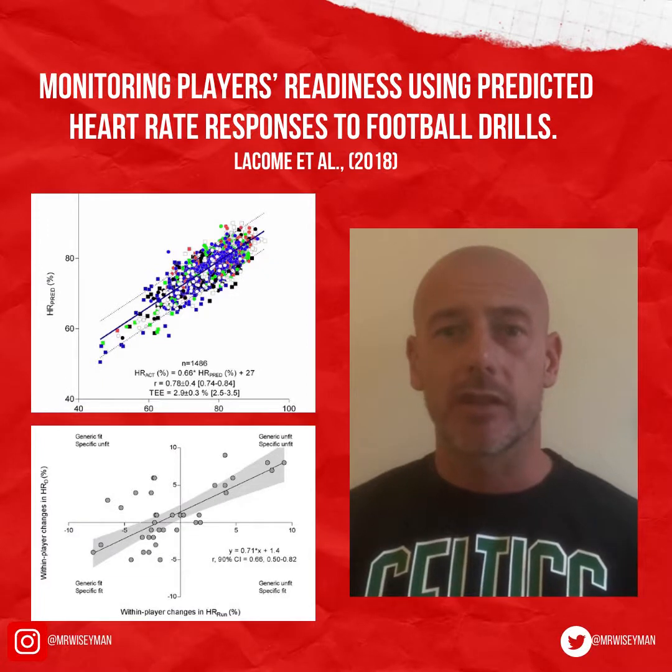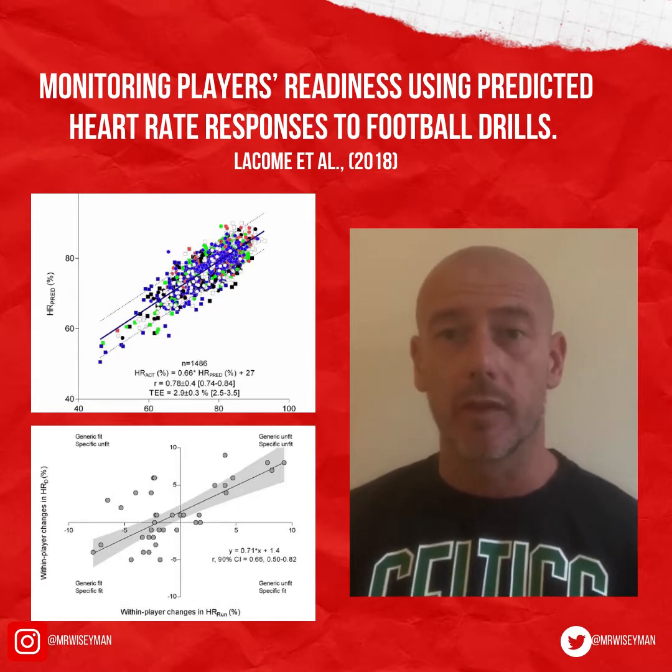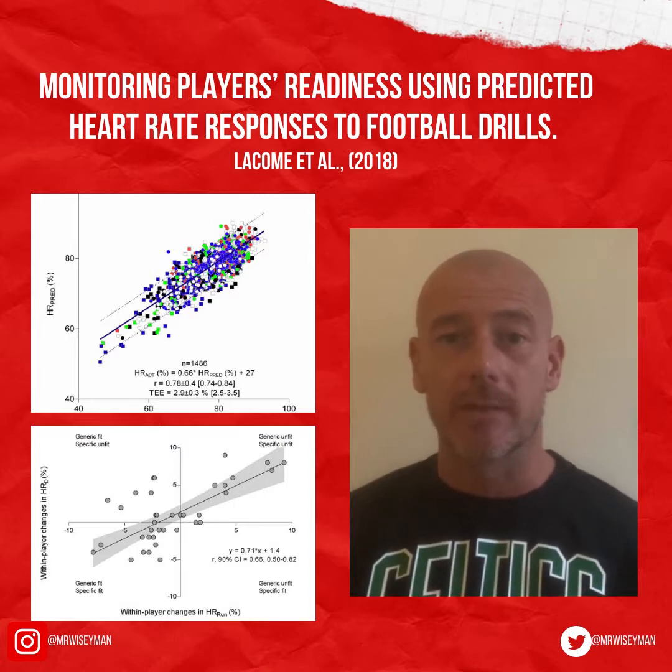As game demands have increased over the years, there has been an exponential rise in interest in athlete monitoring. While not completely new, athlete monitoring has pretty much become the norm in professional sport. From a practical perspective, monitoring player fitness levels on a regular basis has often required formal testing, which can be lengthy and time-consuming for practitioners, players, and coaches alike.